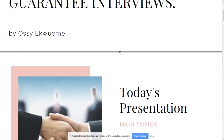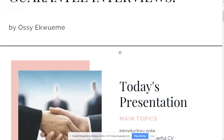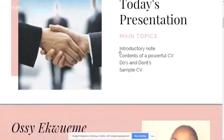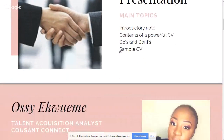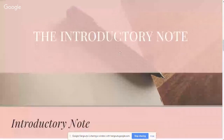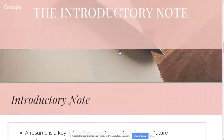Before we proceed, Cousant Connect is a specialized outsourcing and recruitment service that connects clients to highly vetted and trusted software engineers, project managers, business analysts, user interface designers, and the likes of them. So today, like I said earlier, we'll be looking at reworking a technical CV to guarantee interviews. I believe we can see the slide.